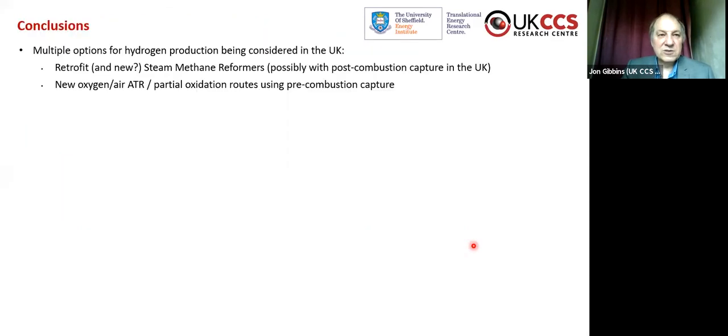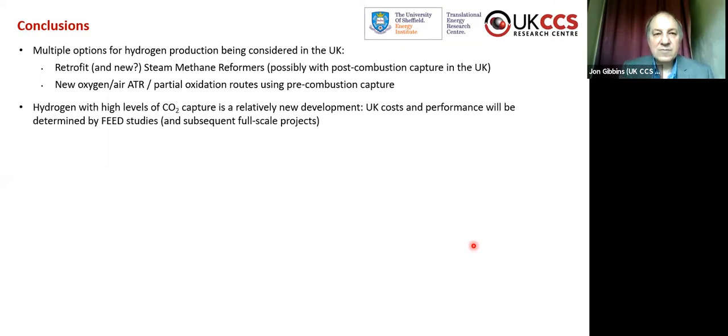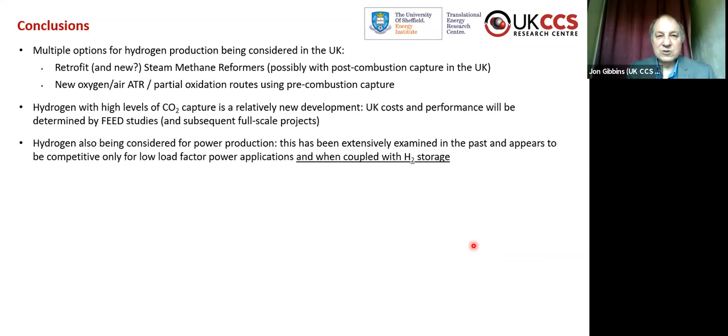So some conclusions. There are definitely multiple options for hydrogen production being considered in the UK. Retrofits and new, possibly steam methane reformers, probably with post-combustion capture, and some new oxygen, possibly air, autothermal reformers and partial oxidation routes using pre-combustion capture. As I said, hydrogen with high levels of CO2 capture is a pretty new development, and the UK cost and performance will be determined by FEED studies and the subsequent full-scale projects. It's hard to prejudge what the options will be.